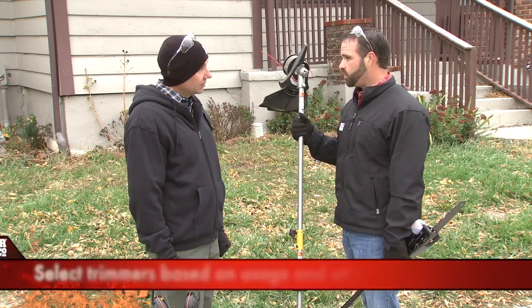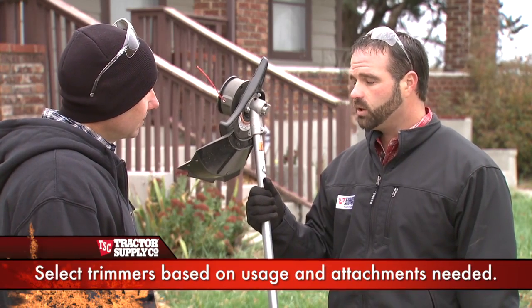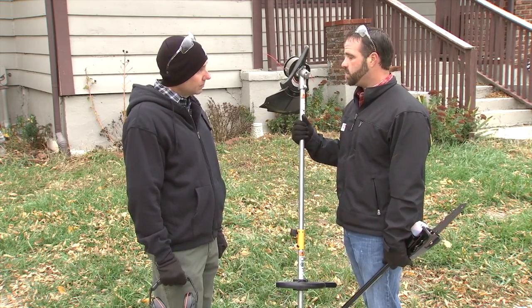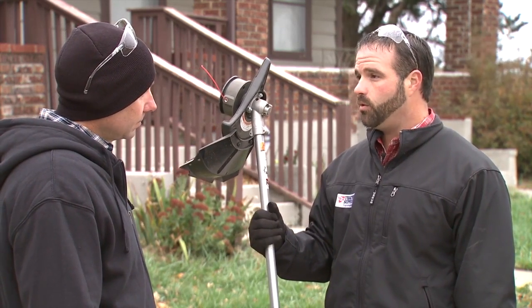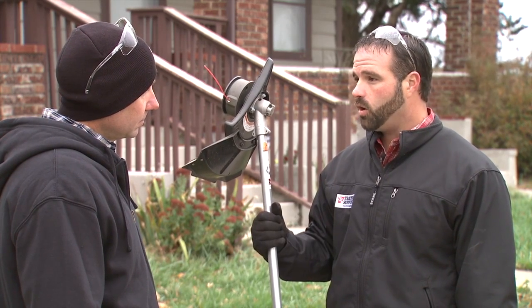Well, it's important to find the trimmer that has the right attachments for you and the job that you're going to be doing. For example, some you can get with an edger attachment or a bush cutter attachment or even a tiller attachment. So it's very important to pick the right trimmer that you can get the right attachments to do the right job the first time. It's going to be a little more in the investment, but in the long run it's going to save you money and time.